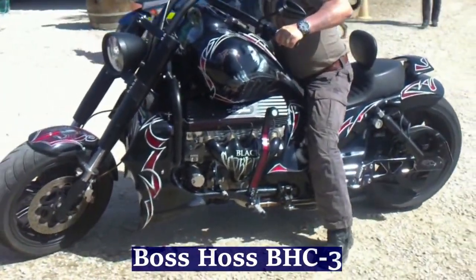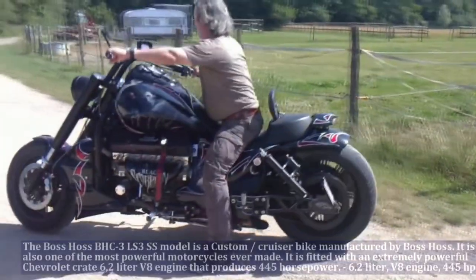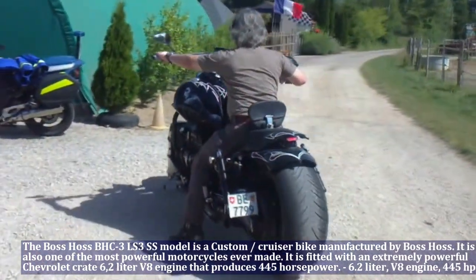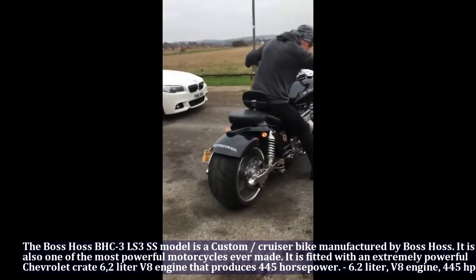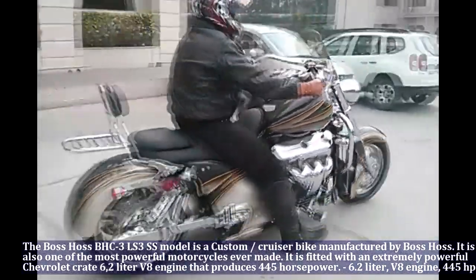The Boss Hoss BHC-3 LS3 SS model is a custom cruiser bike manufactured by Boss Hoss. It is also one of the most powerful motorcycles ever made. It is fitted with an extremely powerful Chevrolet Cray 6.2-liter V8 engine that produces 445 horsepower.